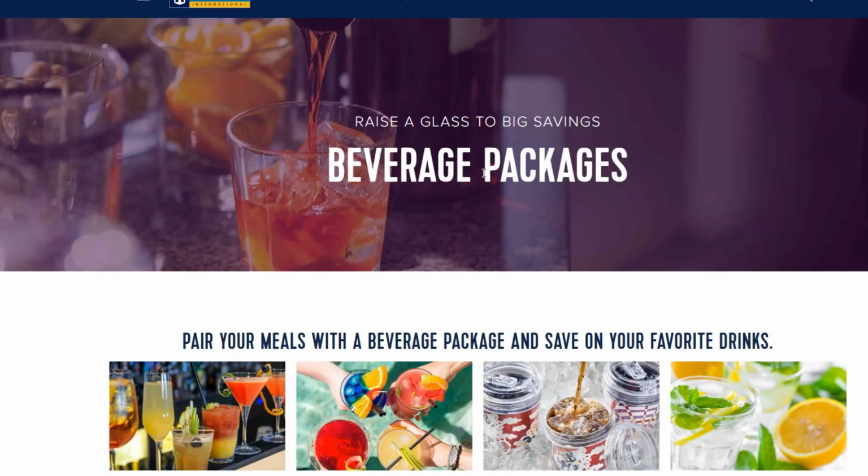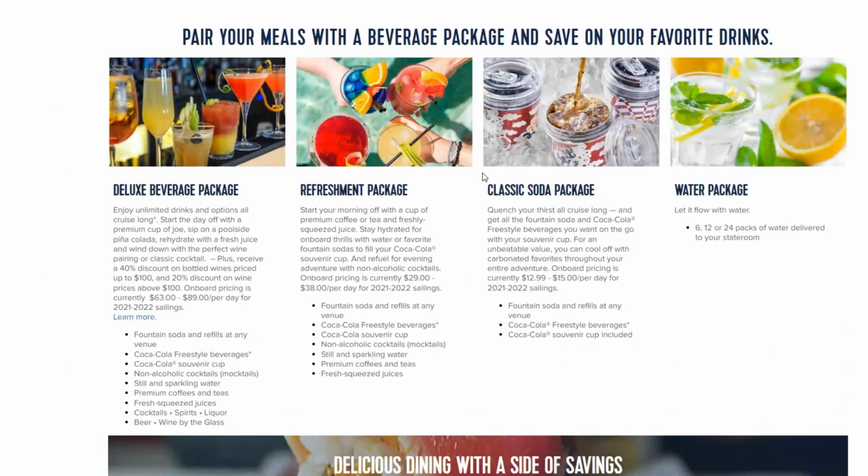Then for the beverage package, there are quite a few you can choose from. If you're more alcoholic, you can choose the alcoholic stuff, or if you're not someone who drinks alcohol but you like soft drinks, then there's the refreshment package. And then there's also the classic soda package or just a water package itself.